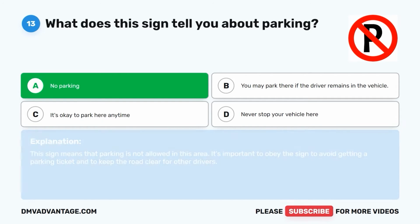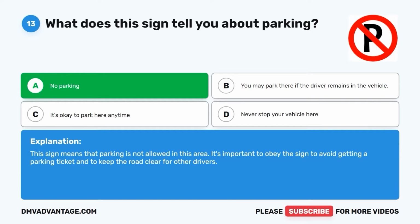No parking. This sign means that parking is not allowed in this area. It's important to obey the sign to avoid getting a parking ticket and to keep the road clear for other drivers.